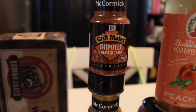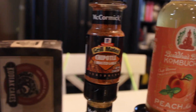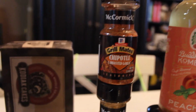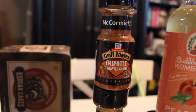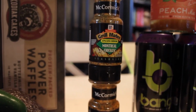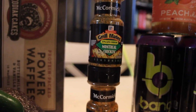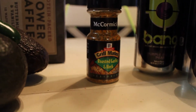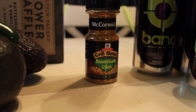And then I stocked up on some spices. They were having this deal today, 5 for $5 or something like that. I only got 3, but this one's chipotle and roasted garlic. This one's Montreal chicken. I love me some Montreal chicken. And then this one's 25% less sodium. And then this one's roasted garlic and herb.